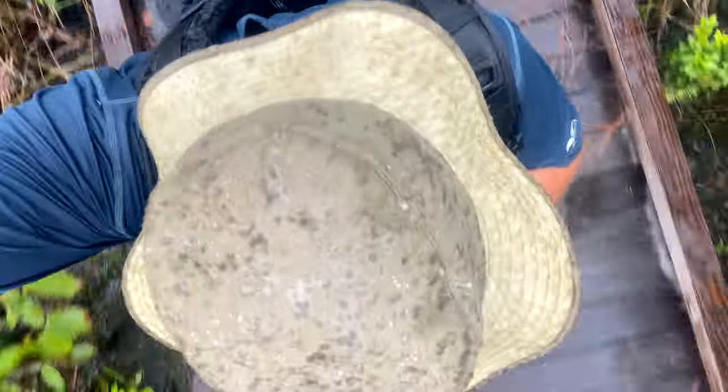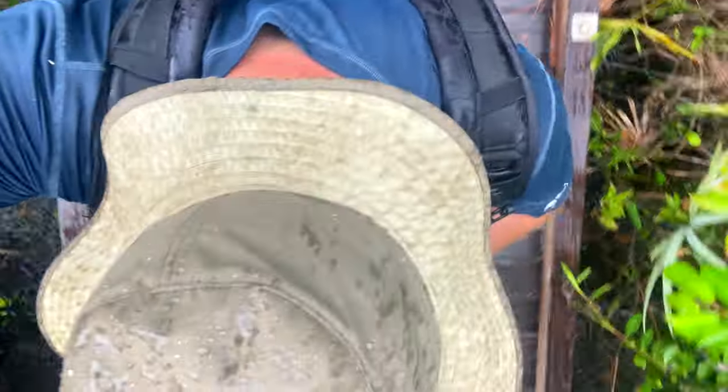Rain cover on my camera bag. I'm probably out of luck. I wish I had a towel.